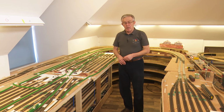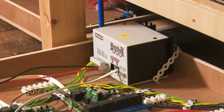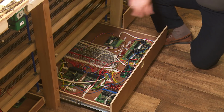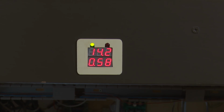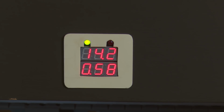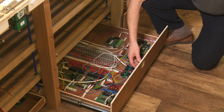But let's just go through the equipment as we intend to use it. Here we have the booster. It's a 5 amp booster, and that will be one of those for the whole of the Sheffield pair of boards. The track power comes out of that through that amp meter, which we've mounted on the fascia to show us what the voltage is and the current draw, which gives us a very quick summary indication if we've got problems in any one of the districts, or rather the booster districts.